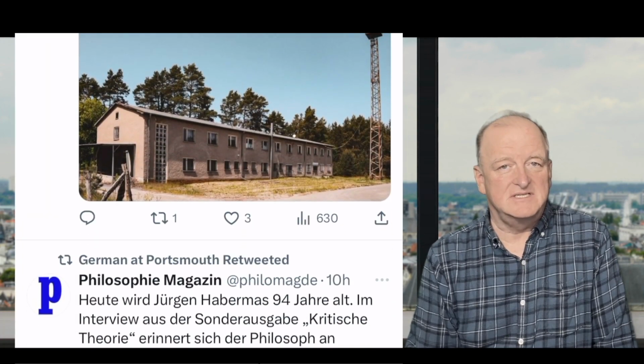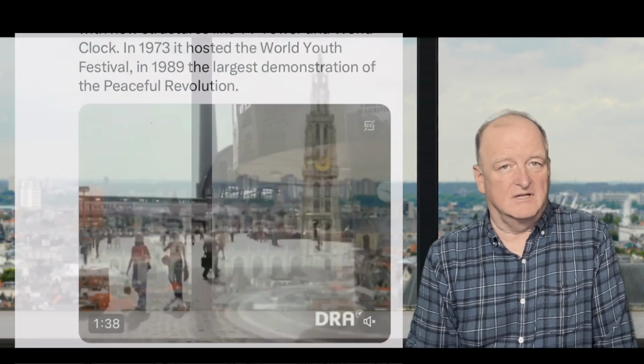Number 12, social media can be useful. You could set up a dedicated account only in the foreign language, so you only see posts in the foreign language. You don't have to post yourself, just read and learn.